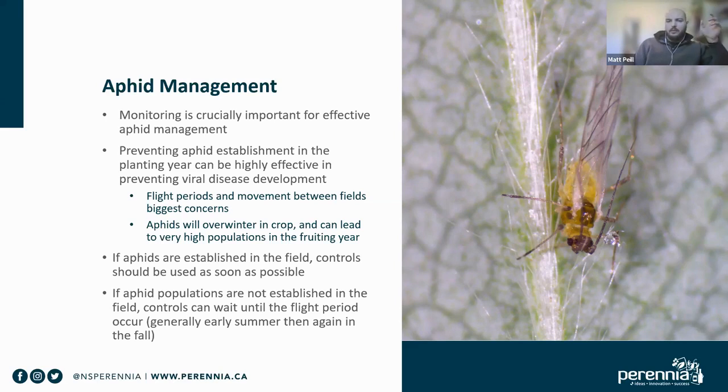If you can prevent that establishment of aphid colonies in the field and that carryover of overwintering eggs in the field, you can prevent that early buildup of aphid populations in the fruiting year of your field and only have to worry about flight periods at that point. So in the first year, your biggest concerns are introductions of aphids into your field during flight periods. Like I said, mid-June to early July. And then again, there's usually one in the fall. And also if you have existing aphid issues on your farm, the potential movement of aphids between fields.